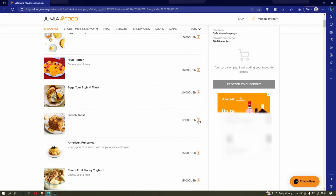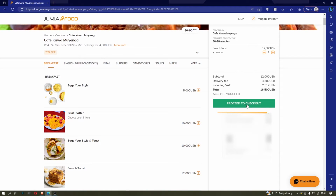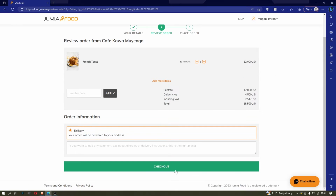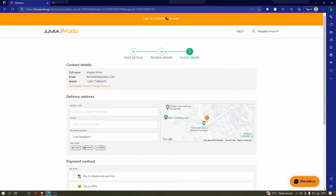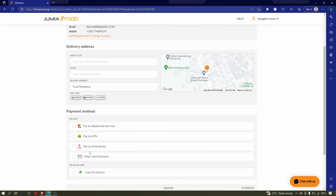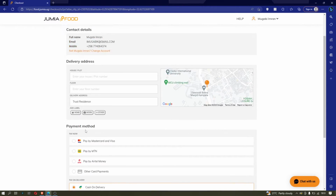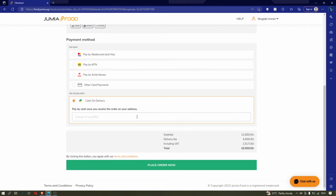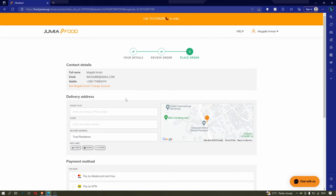If you want to place an order for this, you simply click on this plus icon and it will go to your cart, and you click on add to order, and then you click on proceed to checkout. Next step here is you click on checkout and you choose your payment method, whether you're going to pay using mobile money or using a MasterCard or Visa or even cash on delivery. I usually choose cash on delivery or sometimes mobile money.